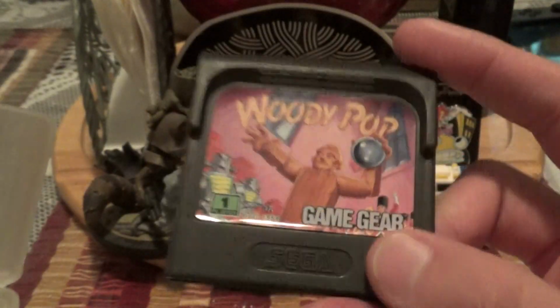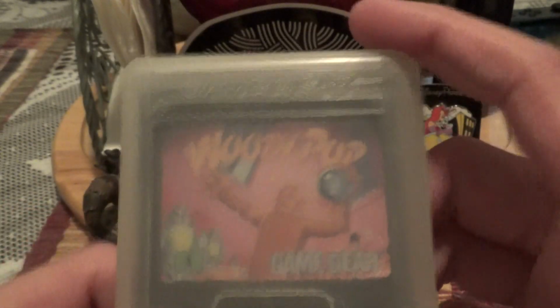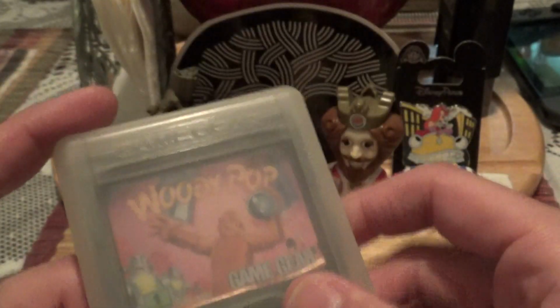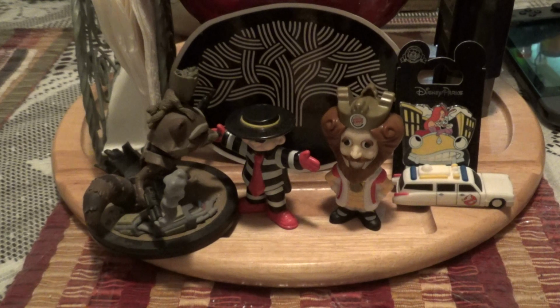Now, there's a reason why I got this one. I'm actually going to play it soon. I can play it on my Retron 5. But I got it with the case. I got this one for a reason, because there's a story behind this particular game. So I'm going to play it. I'm going to try to see if I can beat it. And then I'm going to do a review of this one later down the line. So yeah, stay tuned for that one.